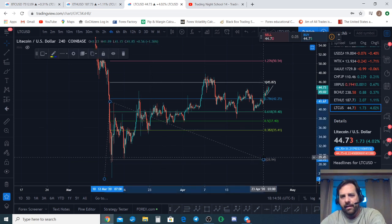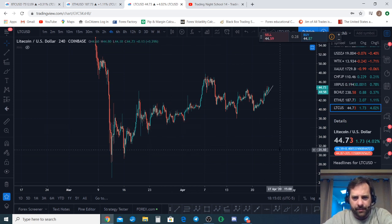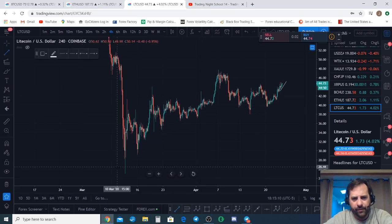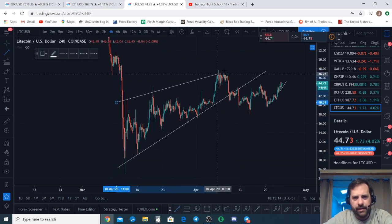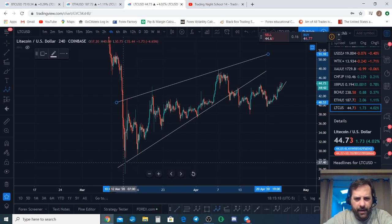That's what's making Litecoin such a hard chart to figure out. What is this move right here? Is this a diagonal? It could be. Let's see if we can see a diagonal here. Do we have the wave count for a diagonal?